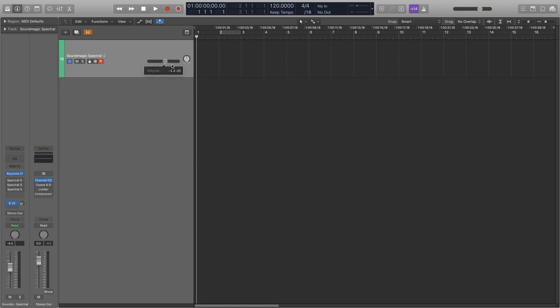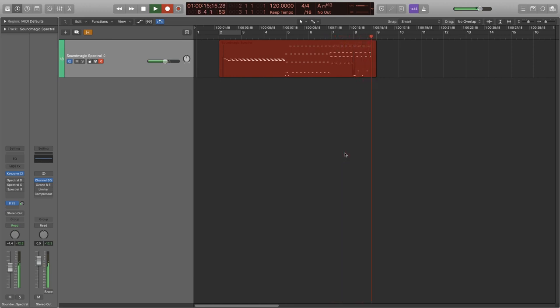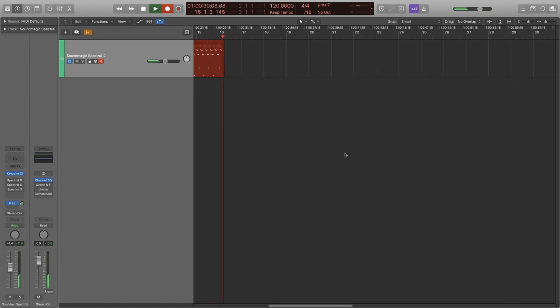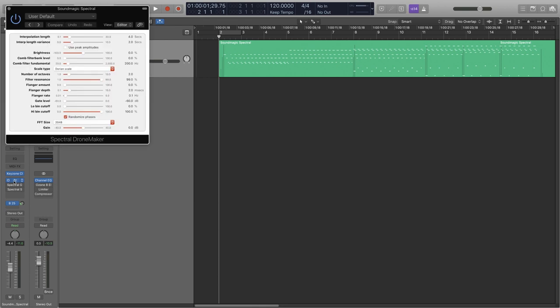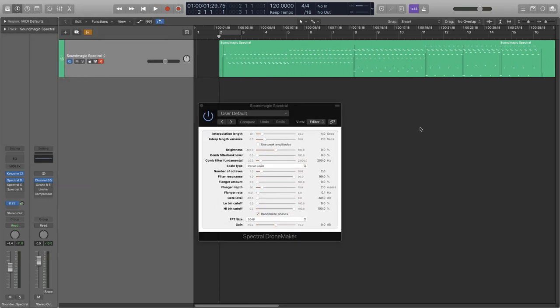So I've got a piano loaded up. You know, Keyzone Classic does the job. And I'm gonna go ahead and quickly record a fast, clunky sounding piano arpeggio. Super clunky, but it'll do the job. Now I'm gonna grab this plugin, the Spectral Drone Maker. Let's just enable it and see what it does to our arpeggio.